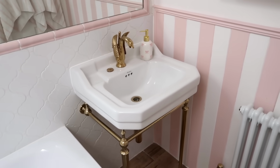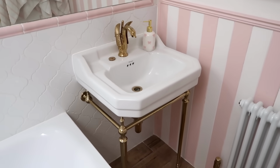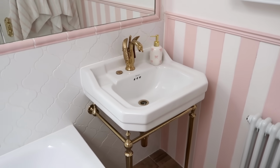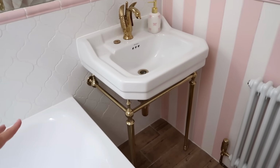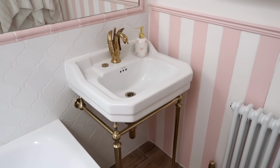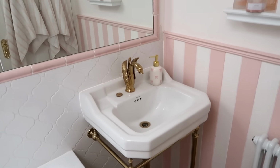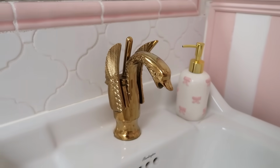I actually got the idea because the sink that was in here before was this style, but it was not Burlington, and it was obviously silver, it was chrome. So this was expensive. Burlington is expensive, but whenever you get gold brass, it makes the price double, and it's just one of those things, and this was my treat to myself, I guess, and I just think it's perfect.